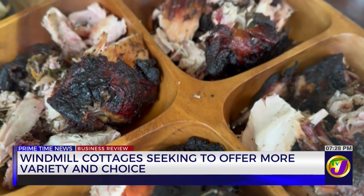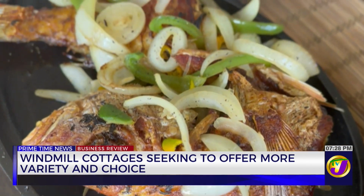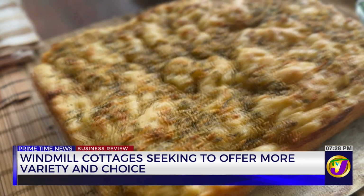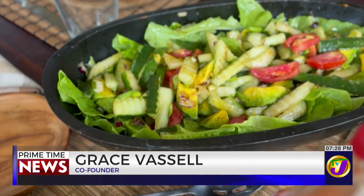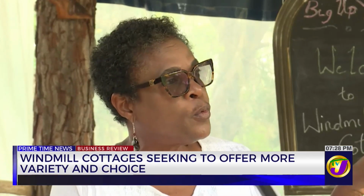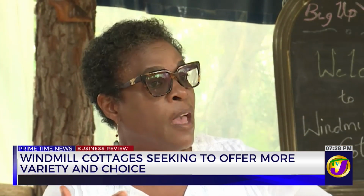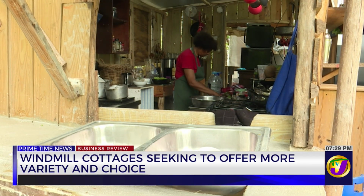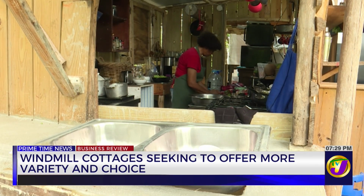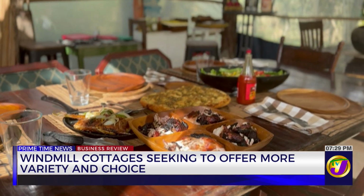The Windmill Cottages also offer a tapestry of local cuisine that awakens the taste buds of its discerning guests. What we have is food from the garden, very fresh food from the garden. We grow our own food, so it's, as they call it, from the farm to the table. We have an excellent cook. She is our current rave. She was abroad, she has returned, and so she's churning out some excellent dishes.